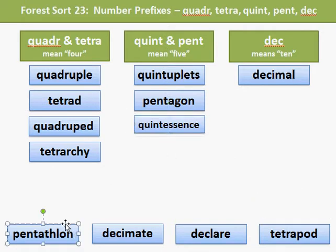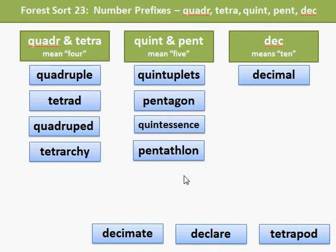A pentathlon also uses a root for 5, pent, and a pentathlon is an athletic competition involving 5 events.